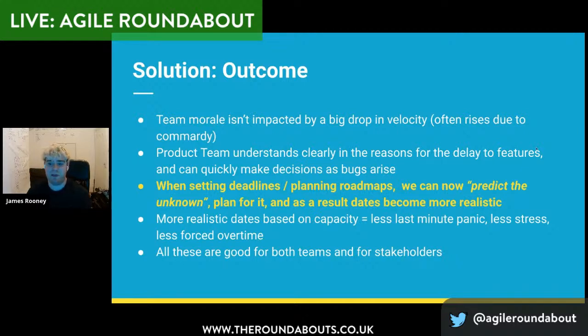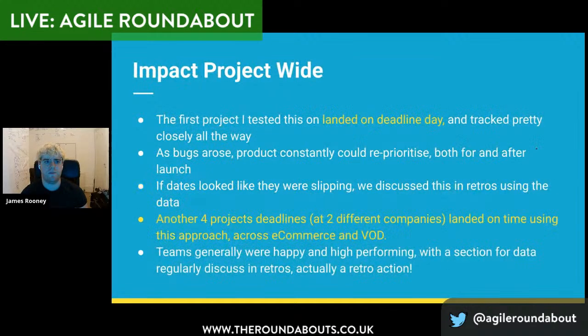And there's less last minute panic, tends to be less stress and certainly less forced overtime, because you're normally tracking a burn down. You can make the decisions often quickly enough that by the time any really hard deadlines get there, you've normally been able to escalate early enough. And this is generally good for both teams and the stakeholders.